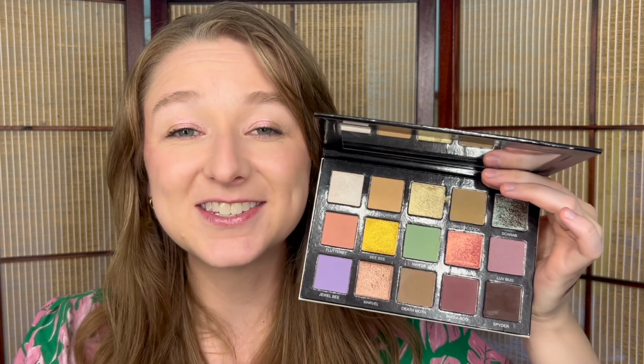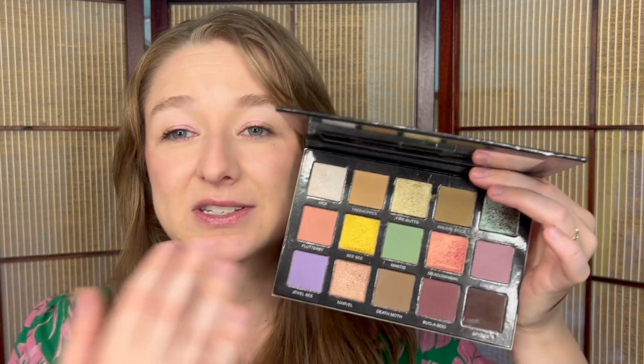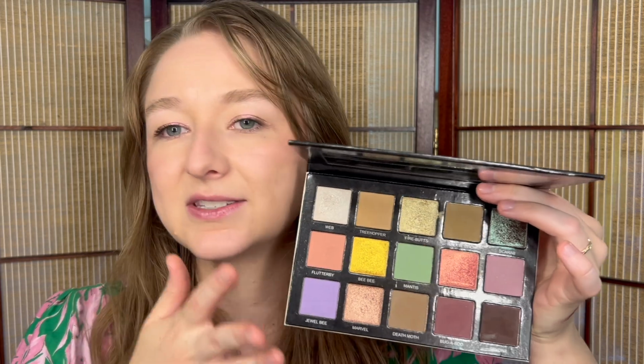I think this is a palette that transcends trends. I think it goes with every season of the year. Currently we're in summer, but you can see where you'd get some beautiful spring options, some beautiful fall options, winter, whatever season. I think you can very much use this palette to make it be what you're looking for.